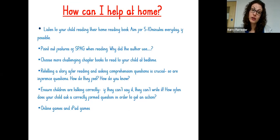So again, listen to your child reading their home reading book, aim for 5-10 minutes every day if possible, and point out features of spag when they're reading. So why did the author use an exclamation mark? What does he want us to read that sentence like? How would the character say that? Why is the character talking like that? Choose more challenging chapter books to read to your child at bedtime, and I recommend that the whole way through key stage one. Always read a child a more challenging book that they can't read themselves.